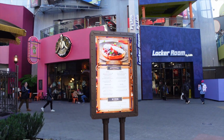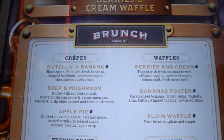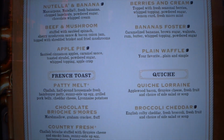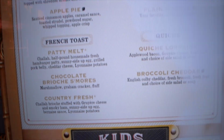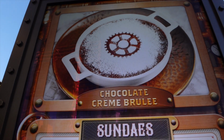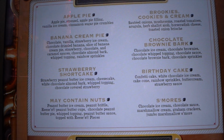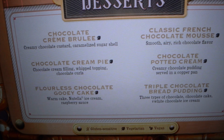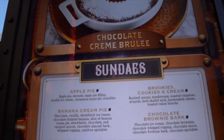Here they have the brunch. Look how delicious this looks. They got the berries and cream waffles, crepes, apple pie. Ooh, for kids, that is the menu. Ooh, there it is, it's changing. We got a chocolate creme brulee. Oh my goodness, this sounds so delicious. We did eat earlier at Toadstool Cafe, so currently not hungry, but this all sounds so good.